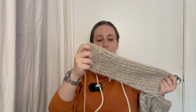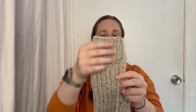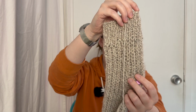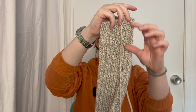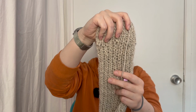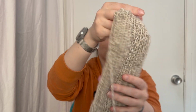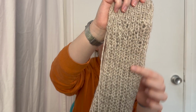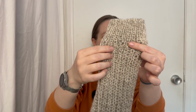I ended up going back and frogging the ribbing on the sleeves on both sides, and I knit a little less than this much more, like this much more minus the sleeves. So I think I knit probably 3 extra inches, and I know it's pretty visible to my eye, the blocked portion versus the unblocked portion of the sleeve.